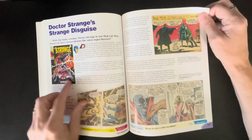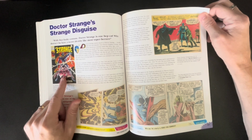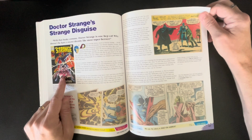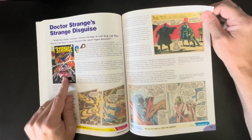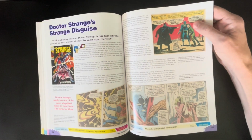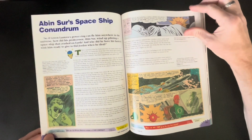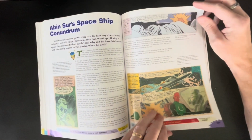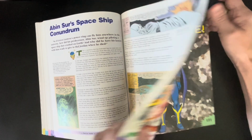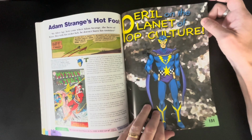Now, I know people hated Doctor Strange when he went superhero with a mask and a skin-tight costume. Well, guys, I'm probably one of the few people that loved it, because I'm a superhero guy and I thought it was super cool. I think I own that issue where he donned it. I'm gonna have to do a drawing of Doctor Strange in that costume. Abin Sur's Spaceship Conundrum. Love it. Mystery in Space. Classic. Beautiful.